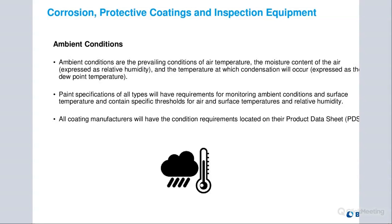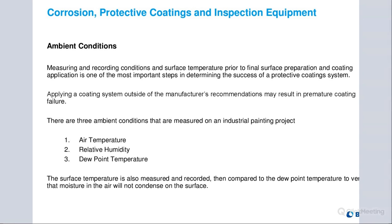Most paint specifications, in fact, if you're ever at a pre-job meeting and you don't see anything requiring ambient condition monitoring, you better put your hand up real quick, because you could get into a world of hurt there. You're going to look for surface temperature and specific thresholds for air temperature, surface temperature, and relative humidity. All coating manufacturers should have their condition requirements on their product data sheet. And quite honestly, John, most of them have them on the can, in a small portion. It'll give you your application notes, the anticipated wet film, and so on, but it better have some ambient condition requirements as well.